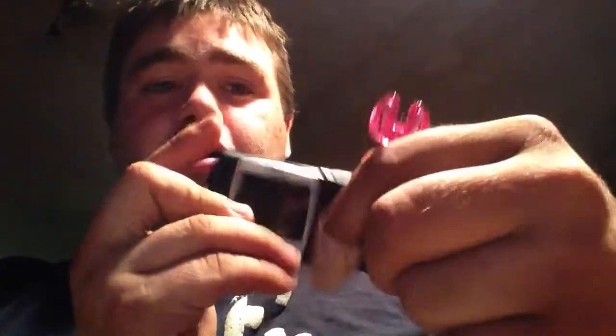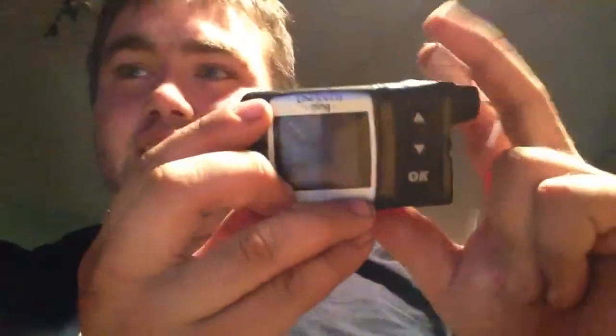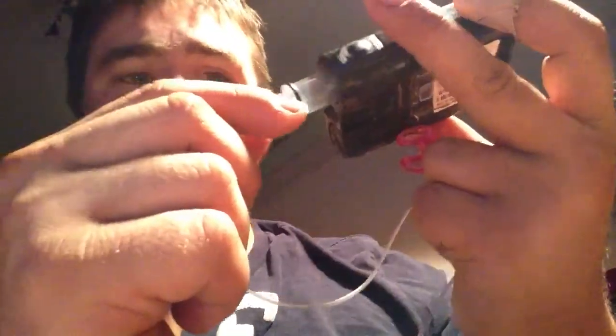I put everything into my insulin pump here. My pump site pulled out earlier. It's pink because Miss Kate Banks in Ireland sent me some supplies to help me out. Everything goes right in here inside. I've got a pretty full vial right now, but since my pump site pulled out, I'm gonna change my pump site.